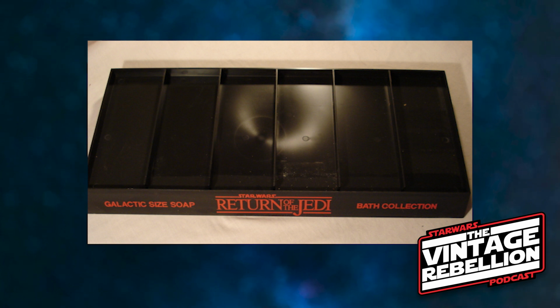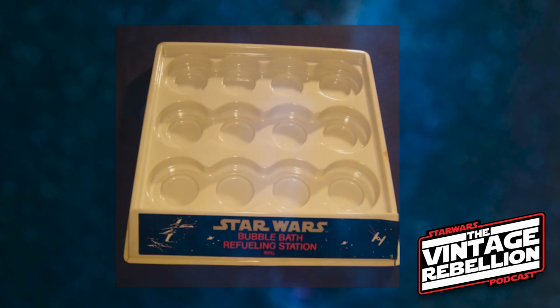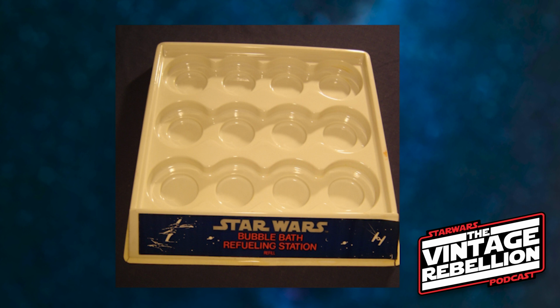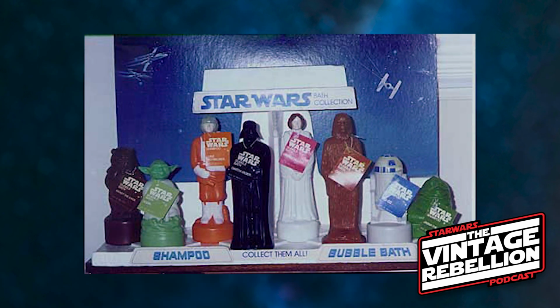There's no picture of the plastic bath collection display. We don't know if that's Star Wars or not. The bubble bath refueling station, the same thing, Star Wars again, with their blue and white look, really. It was actually quite a consistent looking brand with all their labels, and then a bit of Return of the Jedi at the end of it all. It kind of feels like it was tacked on at the end, really. Anything else? I think we're done, Pete. Nice little range.